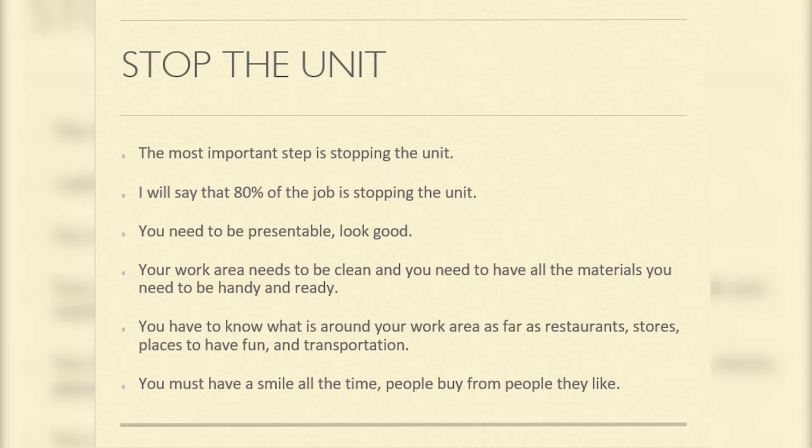If you're new in the area and you don't know, start walking. Ask your coworkers, ask your manager, use Google Maps, do something, but learn that. It's very basic. It is vital that you have a smile at all times. People buy from people they like, and it only takes seconds for them to see if they like you. If they see you clean, with your uniform and an ID, it's more likely that they're going to like you than if you don't look professional.